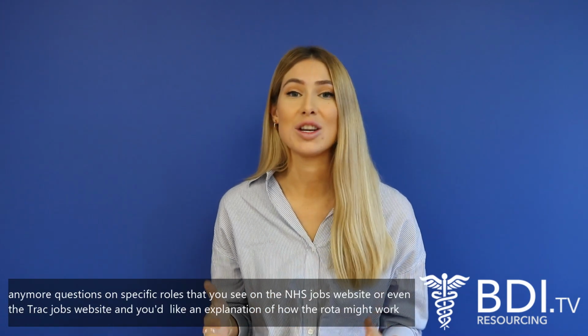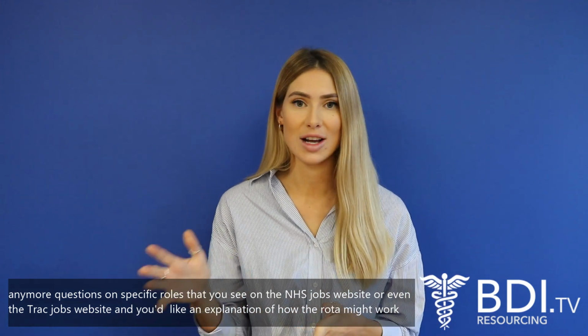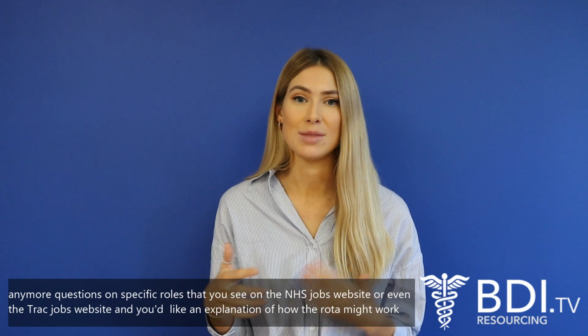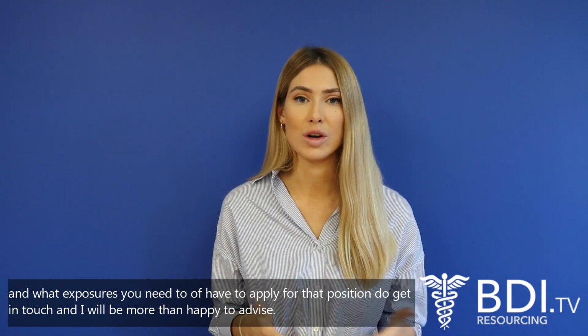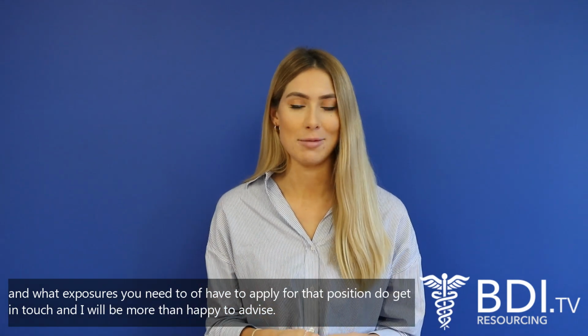So if you do have any questions on specific roles that you see on the NHS Jobs website or even the Trac Jobs website, and you'd like an explanation of how the rota might work and what exposures you need to have had to apply for that position, do get in touch and I'd be more than happy to advise.